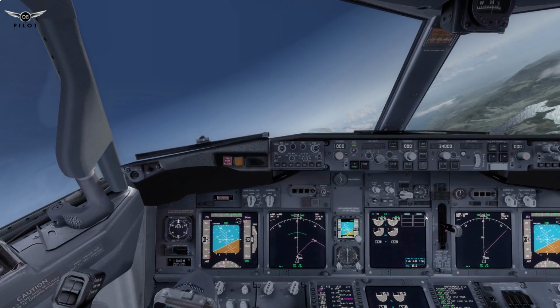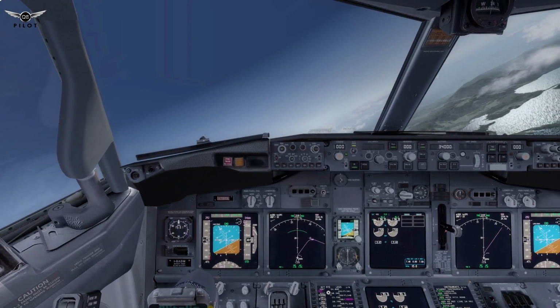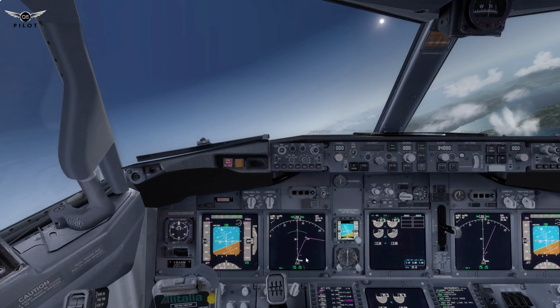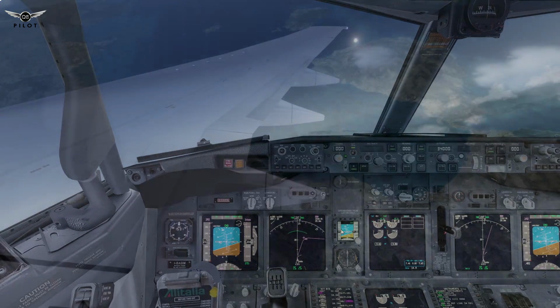Alright, so we've begun our turn and we are out of the restriction area now. So the aircraft should begin accelerating now and we should continue to our final cruising altitude of 340 for our flight.